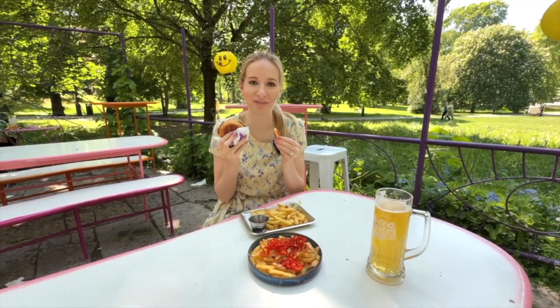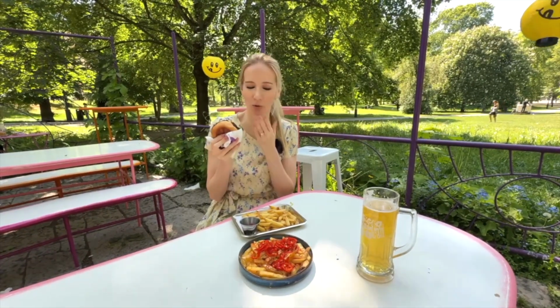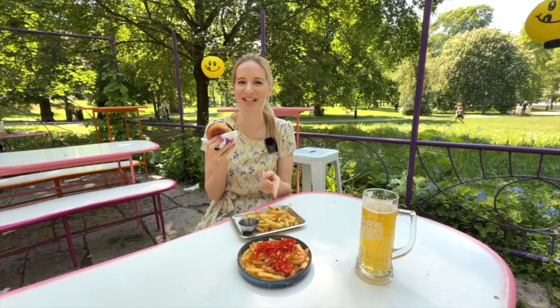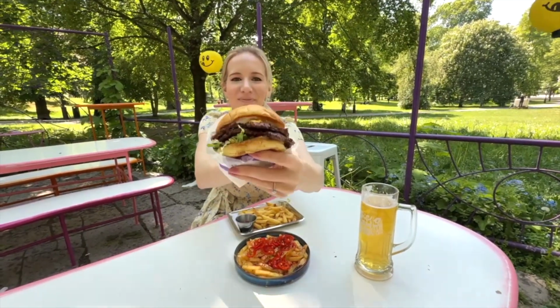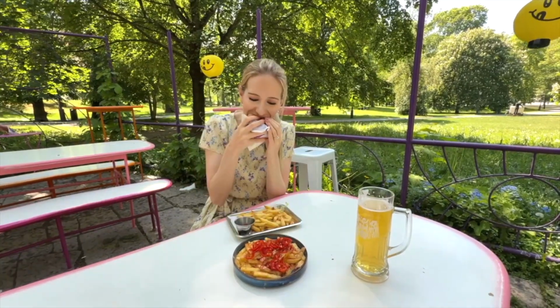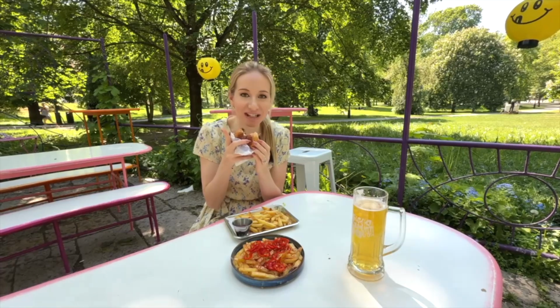So these are really good. The cheese add-on, definitely worth it. Highly recommend them. Let's now go for the... Wow, that became very spicy. Let's now go for the burger. I will show you a close-up. It is the best kind of burger.